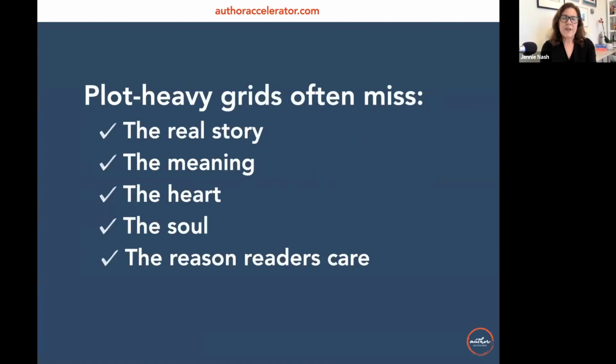Those plot heavy grids often miss the real story and the real meaning and what's really going on. And they're often not books that touch the reader's heart and soul, which is the whole reason that readers come. So we don't want that. We don't want you writing a novel that has an amazing sounding plot and all kinds of cool twists and turns, but doesn't really touch the reader.